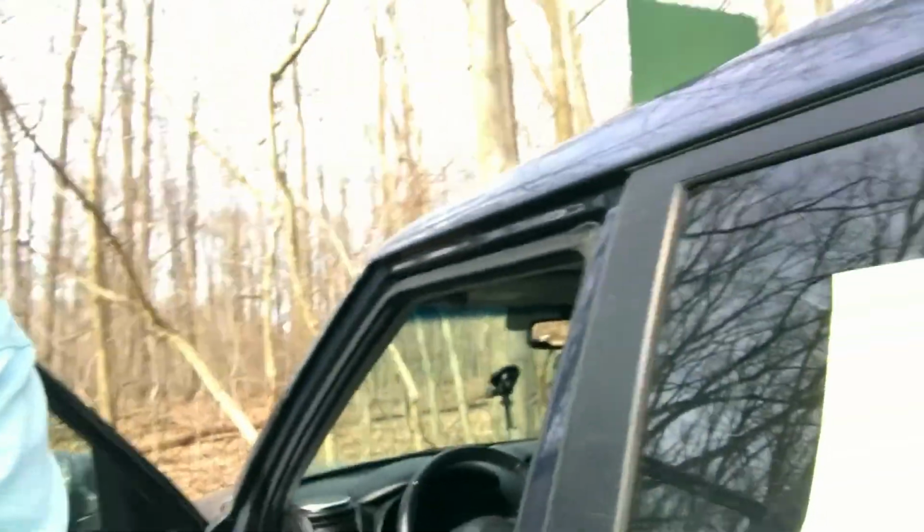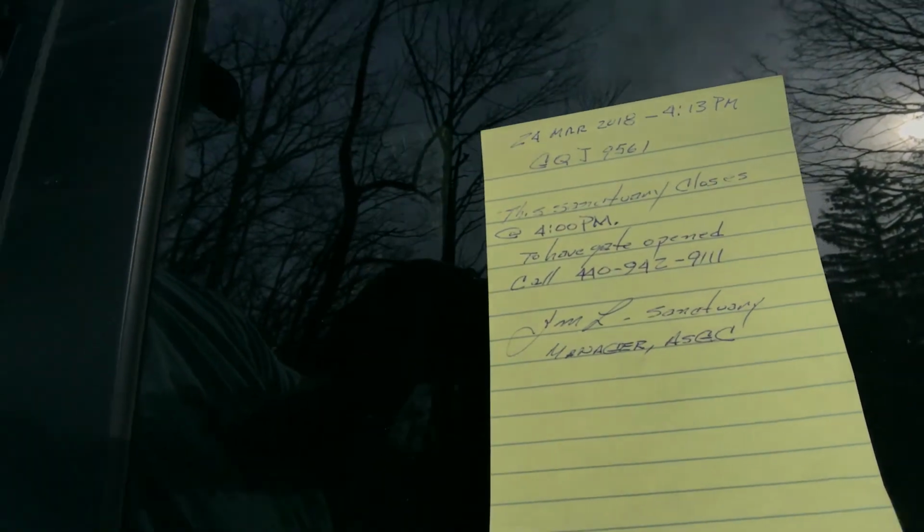Okay, so we get back to the car at 4:30, and we get back to this little handy dandy little note. It closed at 4. We're locked inside. We've made a phone call, but we don't know when we're getting out of here. They can't get a hold of the reserve manager to come and let us out, so we're pretty much here in the reserve until somebody comes to unlock it and let us out. So yeah, until the police get a hold of somebody to come and let us out, we're pretty much camping at the preserve.